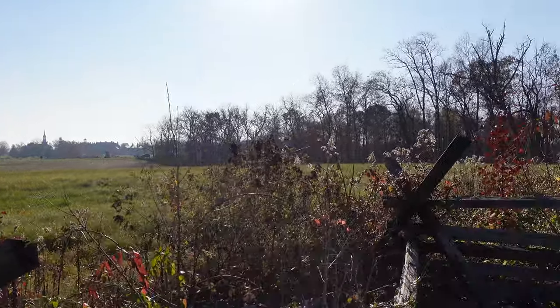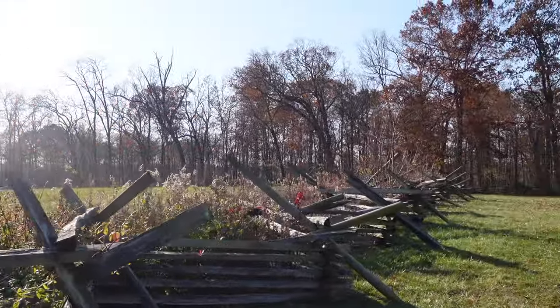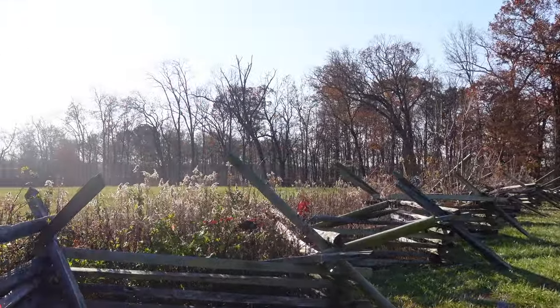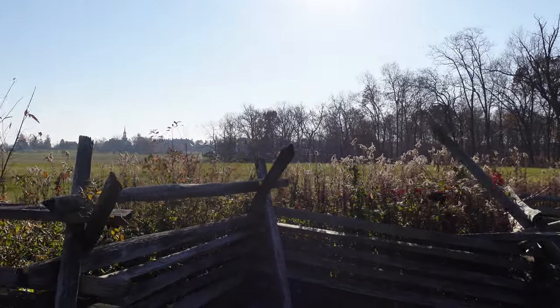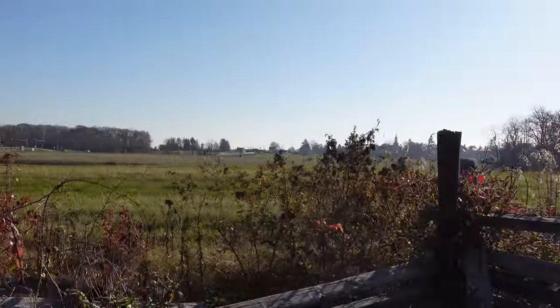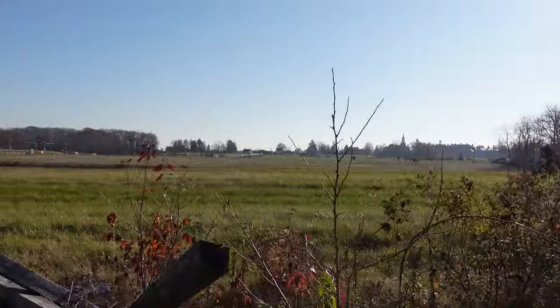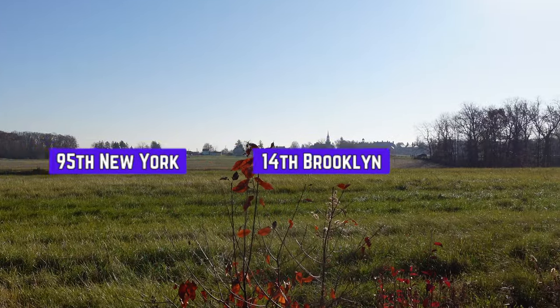Now, it's important to note that the 2nd Brigade was the first infantry to arrive here. They were leading the 1st Corps when they came to Gettysburg, not the Iron Brigade. Now, the Iron Brigade was quickly on their heels, but the 2nd Brigade was the first infantry regiment to arrive here, and they began forming line of battle directly in front of us.